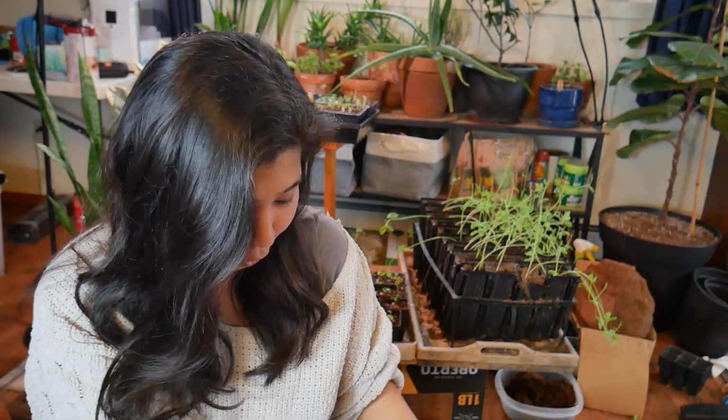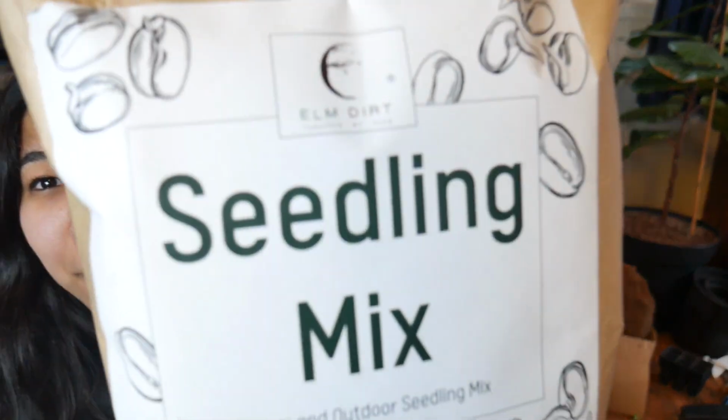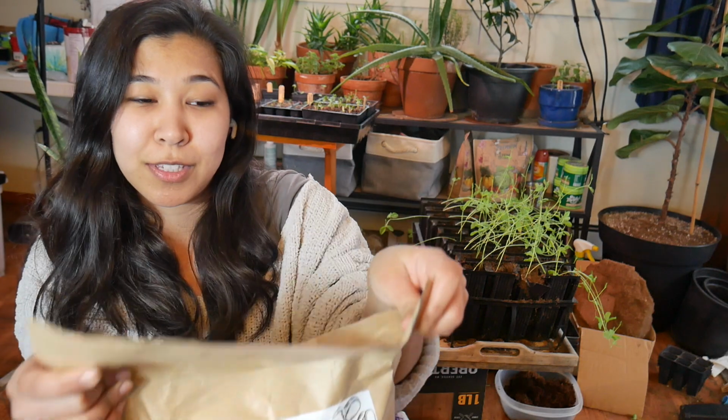So for seed blocking this time, because I've had some poor results, especially with the snapdragons, those didn't do well. Everything else did pretty decently well. I am gonna be using this new seed starting mix that I got. It's seedling mix from Elm Dirt. They sent this out to me. They reached out to me on Instagram and I looked up their company and it seems like a company that I do want to support.